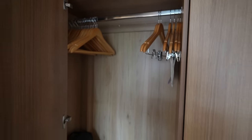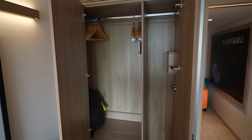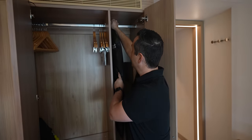And then, of course, you have a bunch of hangers in here. Tons of space. And then just some extra space over here if you need to hang like this your suit or your dress or, ooh, ding dong.